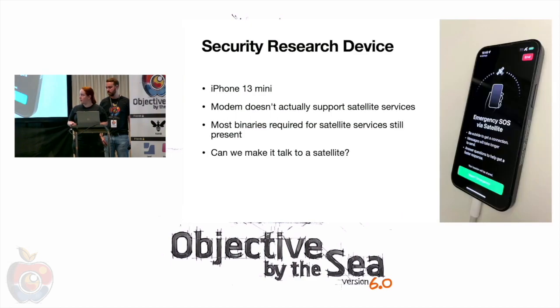And luckily, we also got a security research device by Apple, but this is an iPhone 13 mini. You always get the model from the year before. So the modem does not actually support satellite, but the binaries that are required to have some of this satellite communication, they are still on the phone. So, well, can we maybe make it think it has satellite? That would be awesome for reversing.